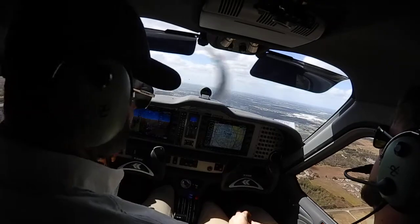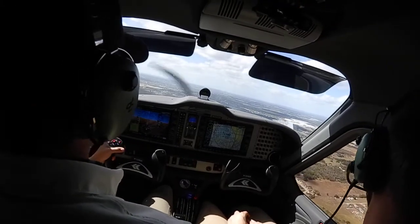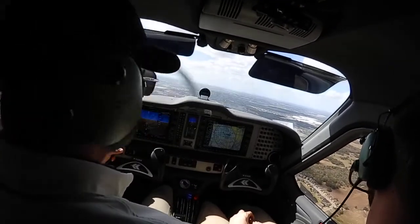Number 18 Tango, extend downwind, following Cessna, traffic 4 mile final. Extend downwind, 118 Tango.